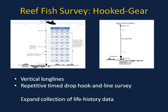And so, to round it out, we have some hook gears. We're able to see a lot of fish and count them, and we get some of them in the traps. We still rely pretty heavily on hook gears, even just line fishing, to target species like red snapper and things like that.